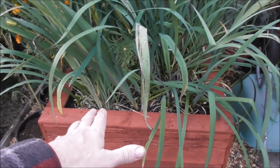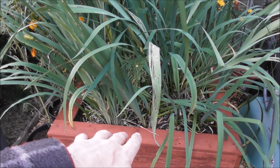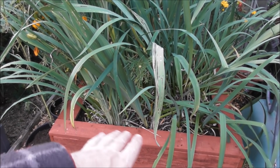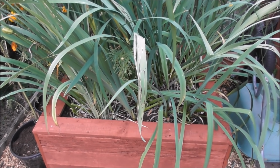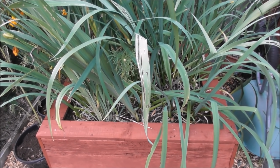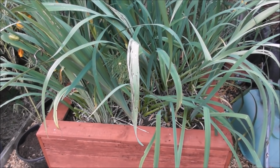I'm going to be taking all the tops off these shortly. Remember, inside here are all the spring bulbs. So I'm going to take all the tops off, tidy them up, put some compost over the top of them and leave them. Come around about December, the start of December, you start seeing them all coming through, all the spring bulbs.